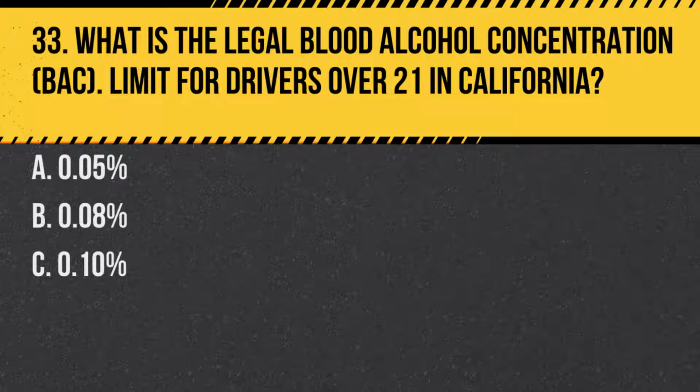Question 33. What is the legal blood alcohol concentration limit for drivers over 21 in California? A. 0.05%. B. 0.08%. C. 0.10%.